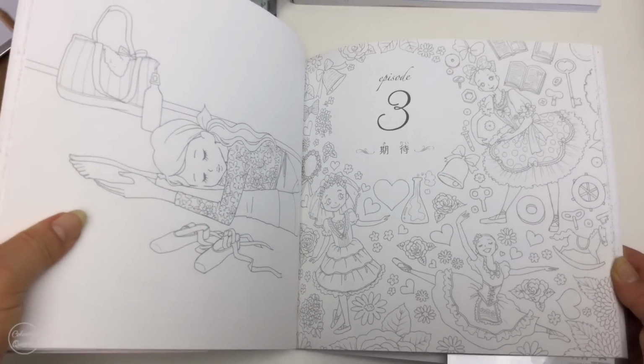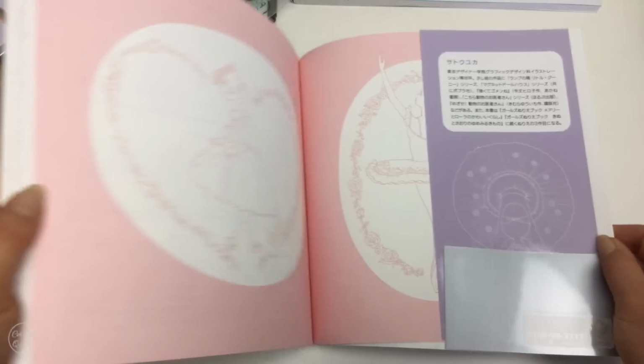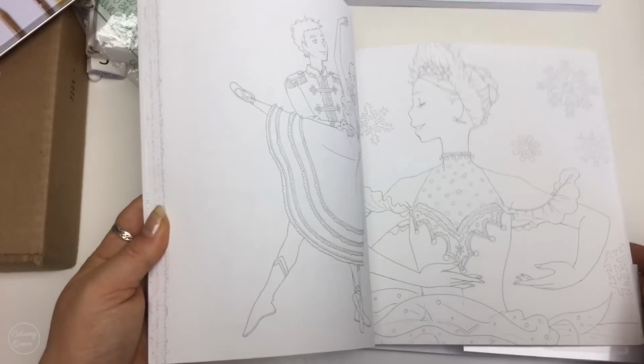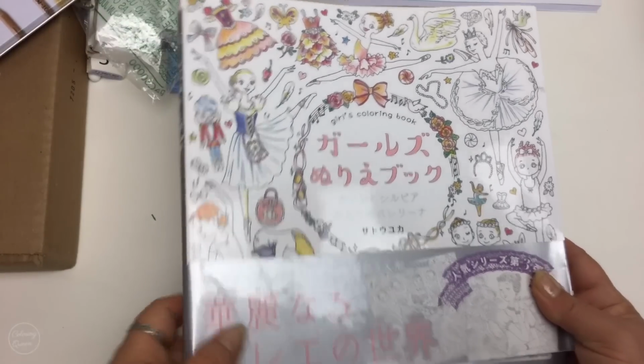pictures in this one. It's super cute, it's a little Japanese one. So I will of course be reviewing all of these at some stage. This is just to give you a look.